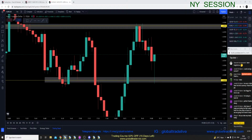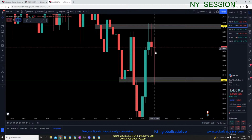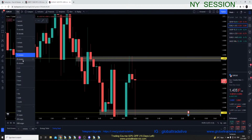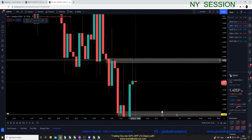Look here, EuroCAD just rejected that same area. See, this is why drawing areas are really important. Look, this candle came down to this level and it rejected that area heavily. So 15 minute is having 5 minutes left to close. Let's have a look at the 30 minutes. Yeah, I think above this level I might take a buy.